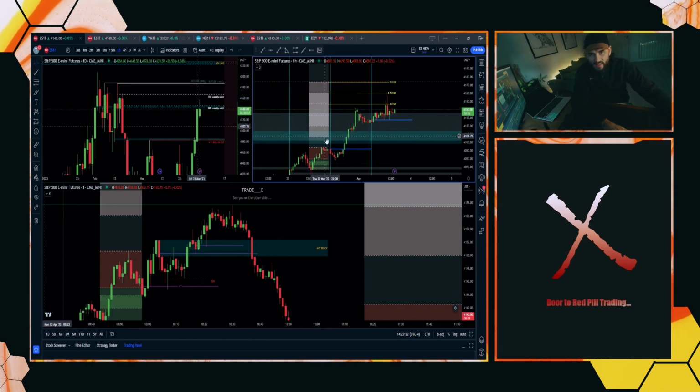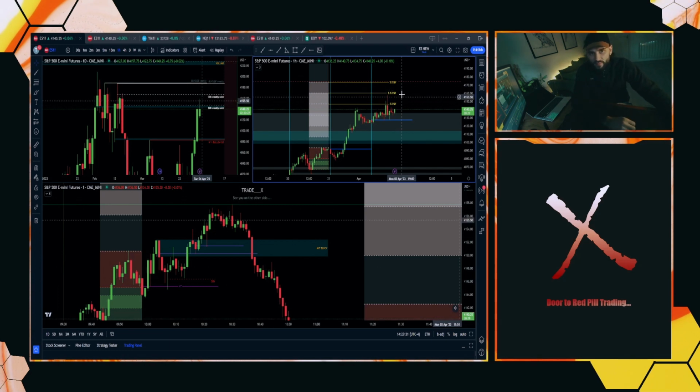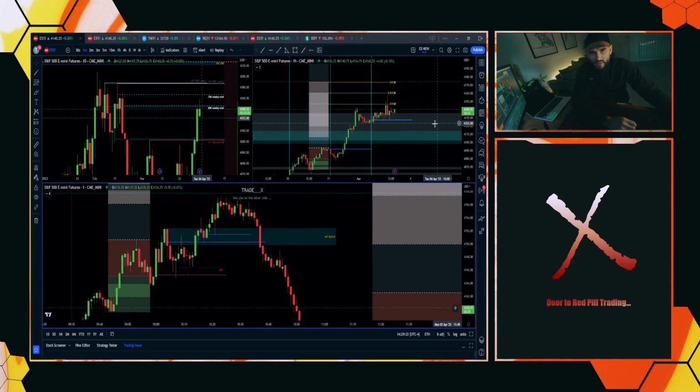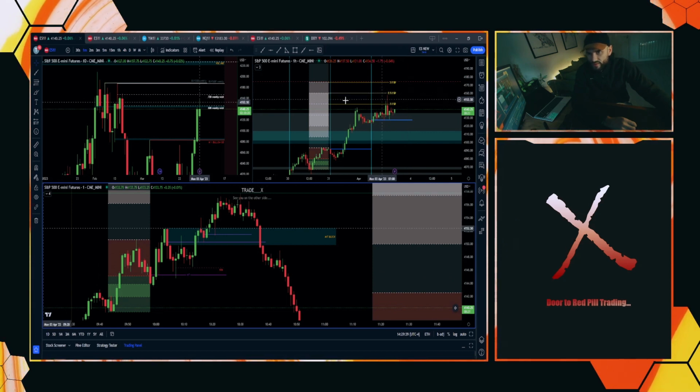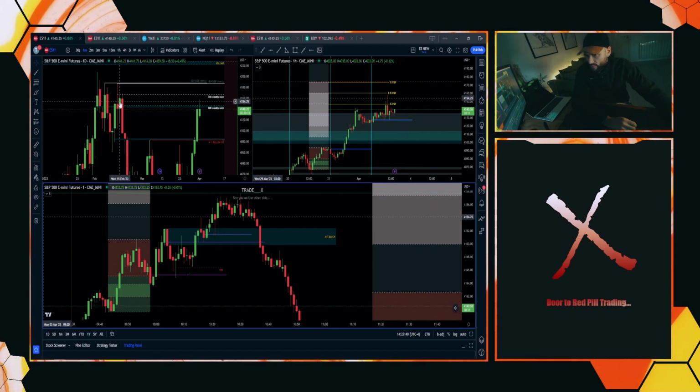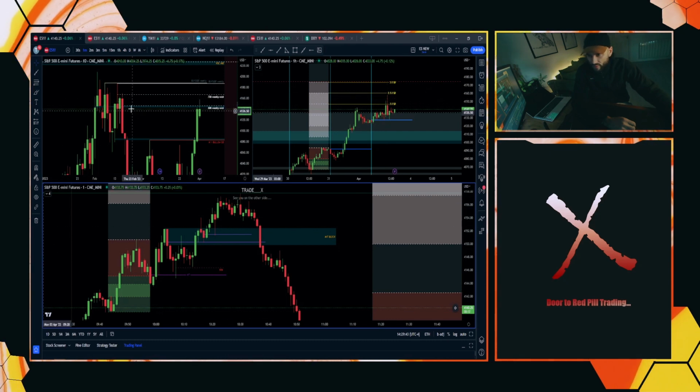But I was looking at these standard deviations on the 1 hour as my target. And again, everyone in Red Pill knew I was looking at these standard deviations for places where I was expecting price to reach to take partials or for signs of reversal. Okay, and you can see that it pinged 2 times standard deviation, just fell short of 2.5 standard deviation, but it coincided with topping the order block on the day, the bearish order block.